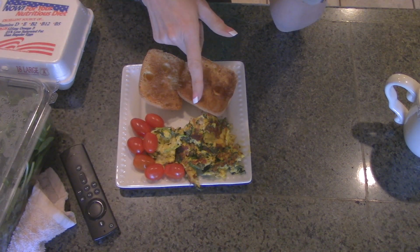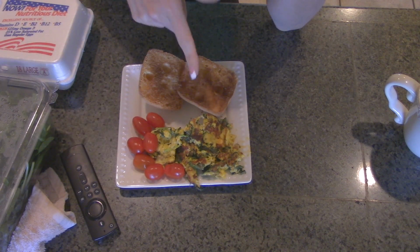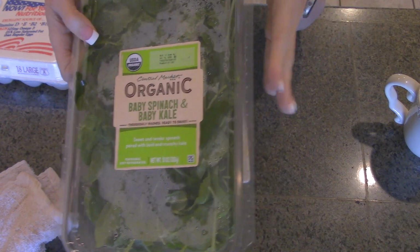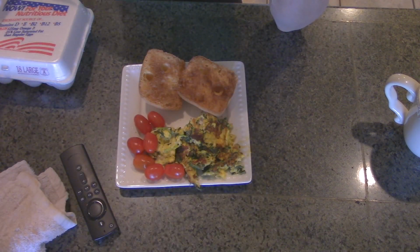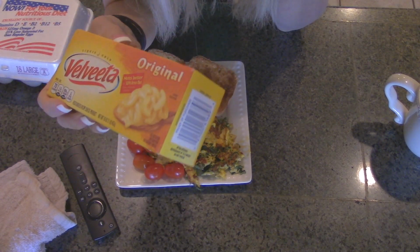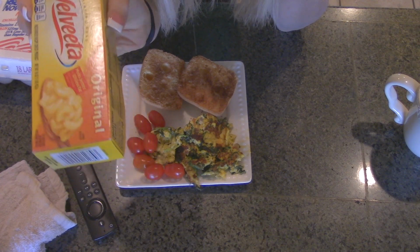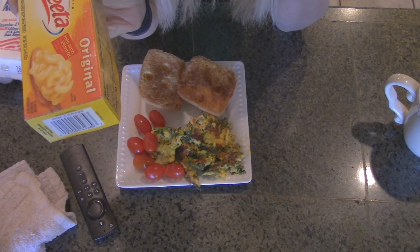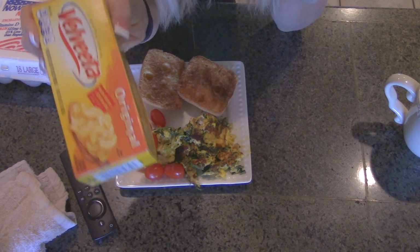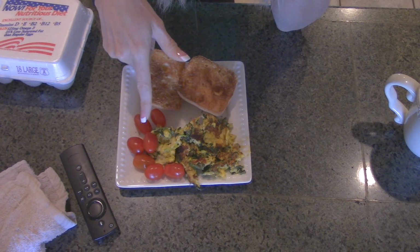Then I also have a scrambled egg omelet. How I did this was I sauteed some spinach in butter, quite a bit of spinach for some good veggie. Then I put a nice size slice of Velveeta in there. I love Velveeta with my eggs, love it. I kind of burn it, and then some parts are soft and some parts are kind of charred. It is delicious. And then I put 2 full eggs in there. And I'm having that with tomatoes.